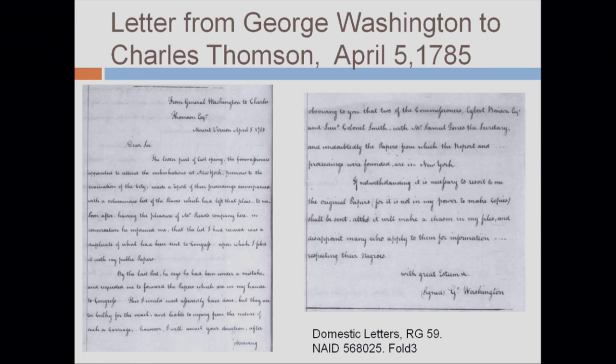And he also has a line, the last line of the letter is, the originals shall be sent, although it will make a chasm in my files and disappoint many who apply to them for information respecting their Negroes. So this is that claimants column again in the Book of Negroes.